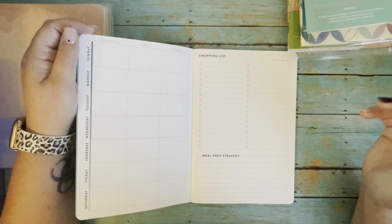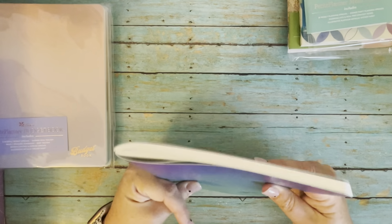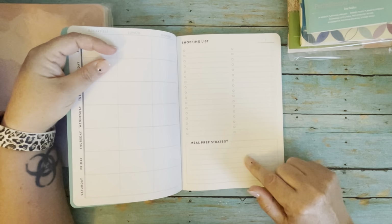A lot of us just order our groceries these days and pick it up, or this book is petite enough, you could take this to the grocery store with you, just pop it in your purse. Okay, and then meal prep strategy.